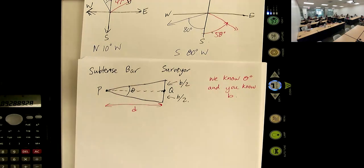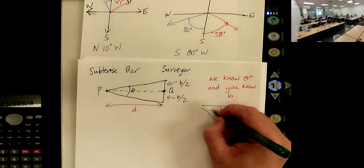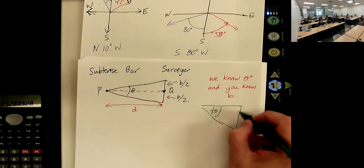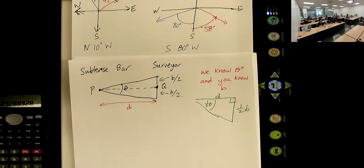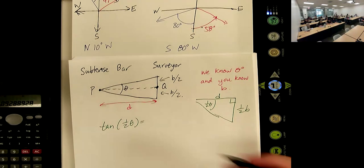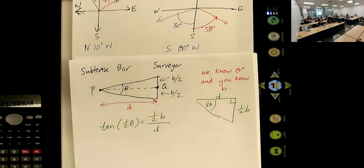So we only did half the triangle. This is 1/2 theta, and this is 1/2 B. And we have a right triangle, and you're looking for D. So this is an opposite and adjacent thing. So tangent of 1/2 theta equals opposite, which is 1/2 B, over D, which is what we're trying to find.